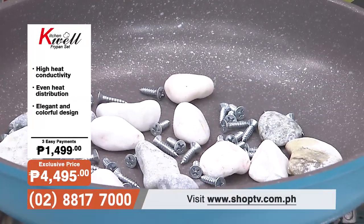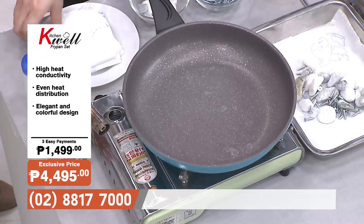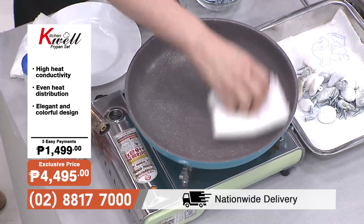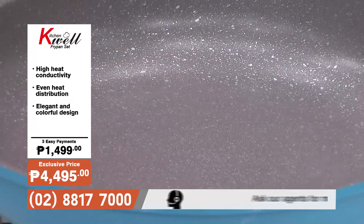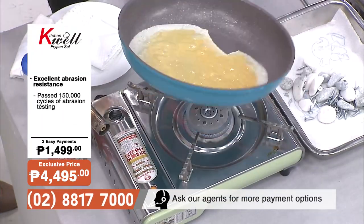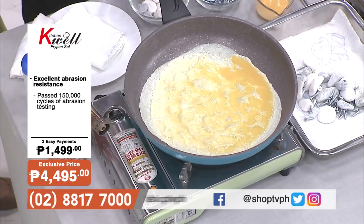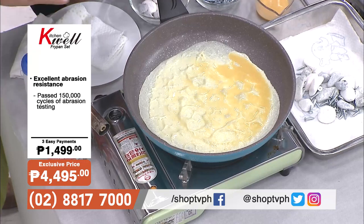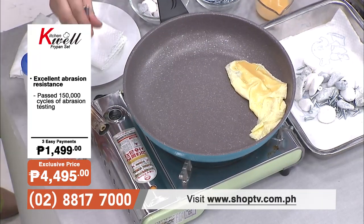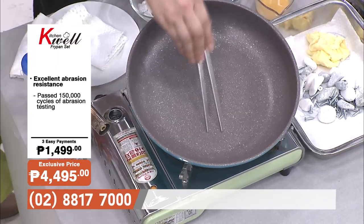This was actually tested 150,000 times, and the Kitchenwell tested well anti-scratch. We are now going to cook some egg on the Kitchenwell fry pan after that anti-scratch test of screws and pebbles. And let's see how the non-stick feature is still possible after doing all that rocks and pebble anti-scratch test. We are now cooking some egg, and it is cooking pretty evenly. And it is really, really good as new. If you look at the pan, it is still going well. Chef, still good as new.